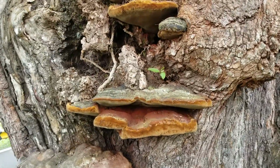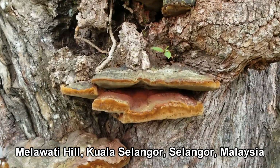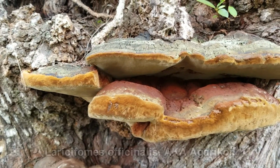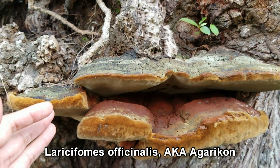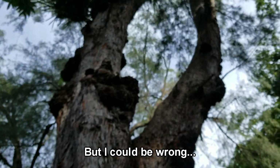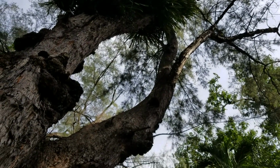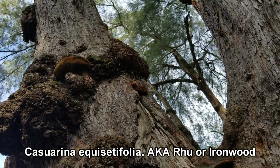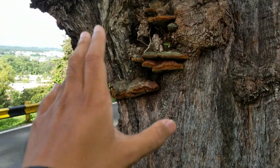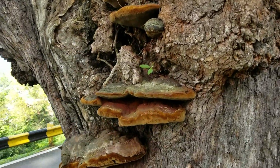Hello everyone. Today I'm at Bukit Melawati in Kuala Selangor, and I'm looking at a fungus. I think it's called an agaricon. It's a type of fungus that grows on conifers. I don't know what kind of conifer this is, but it's a type of conifer. It's a rue, the type of rue that grows here. So you can see this particular tree is infected with the agaricon, this bracket fungus here.